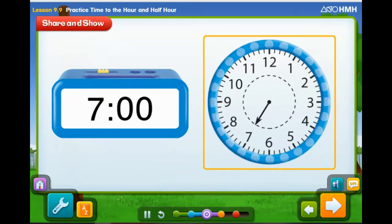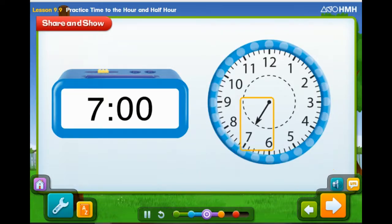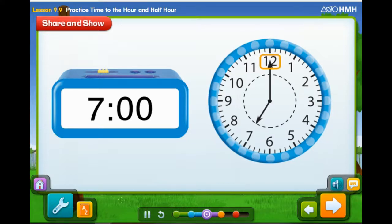Now look at this clock. The hour hand is pointing to the 7. Where should the minute hand point? Click the number that the minute hand should point to show 7 o'clock. Great job! The minute hand points to the 12 to show 7 o'clock.